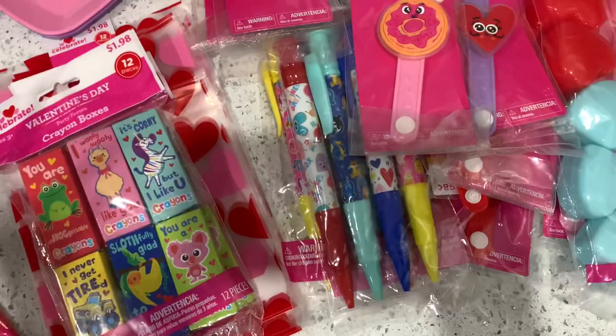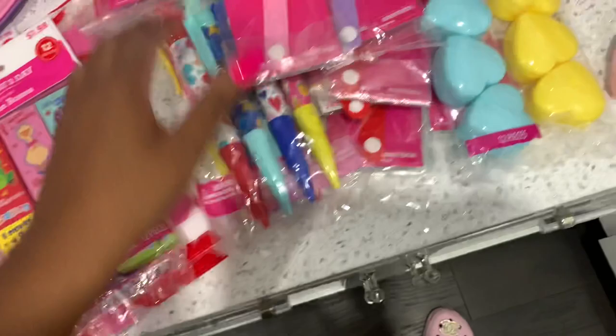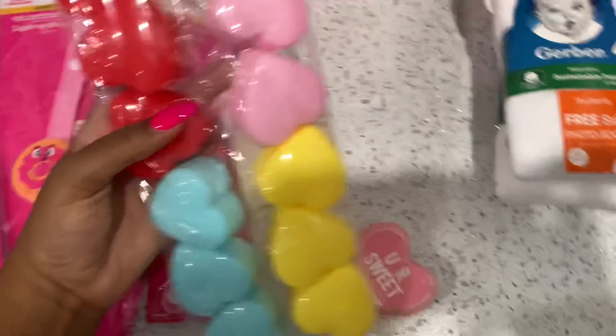And then these Valentine's Day themed crayon boxes with crayons in them, they were $1.98, and it comes with 12 of those. I got them light up bracelets. I thought these were cute to put in the bags. I got the boys the red ones and the girls a mix of purple and pink. And then I also got them these big pens that they can write in the spiral book with. I thought they were really cute. So I grabbed those. And then I also grabbed these heart containers. Maybe I'll fill them with kisses or something.